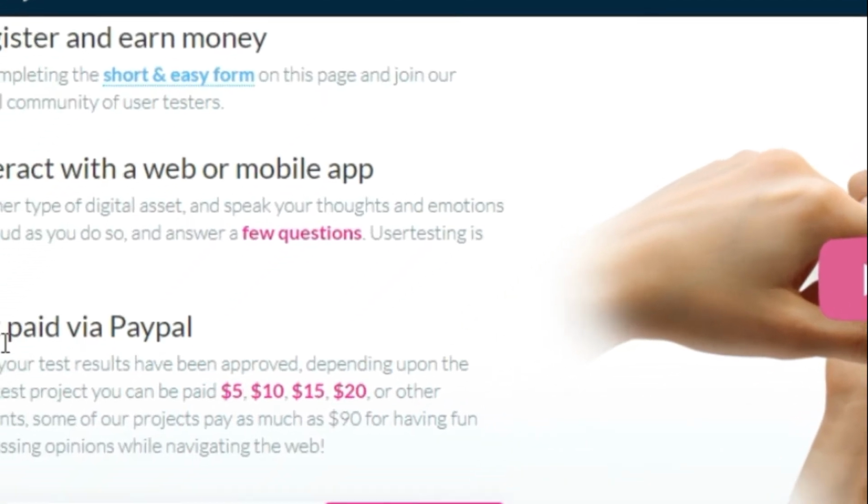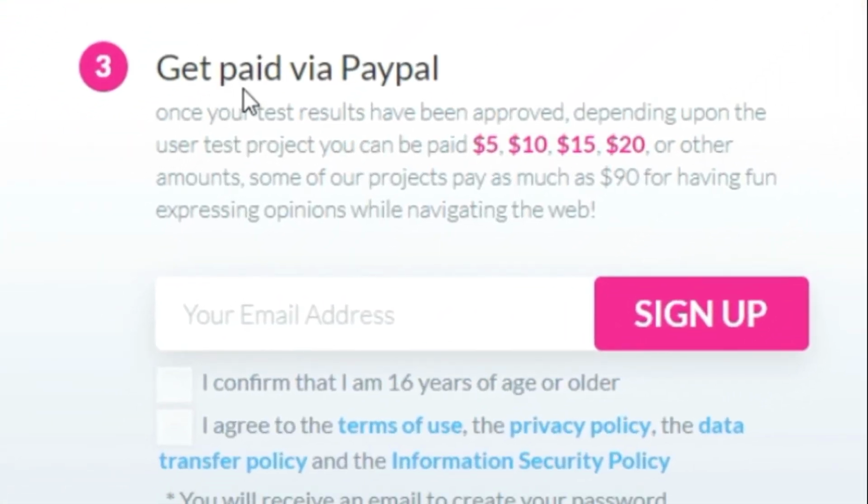So let's go directly to where the money is coming, because I know that is where your focus will be. It says get paid via PayPal. Once your testing results have been approved, depending upon the user test project, you can be paid $5, $10, $15, $20, or another amount. Some of our projects pay as much as $90, having fun and sharing your opinion while navigating the web.